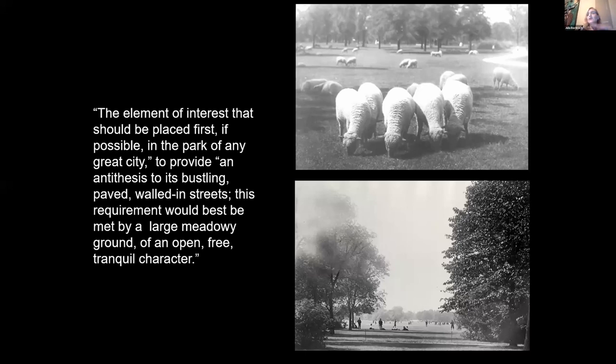Olmsted and Vaux wrote a 40-page report that went with the plan. It's a very long and detailed report. But in it, they said that the element of interest that should be placed first, if possible, in the park of any great city is one that provides an antithesis to its bustling, paved, walled-in streets. This requirement would best be met by a large meadowy ground of an open, free, and tranquil character.